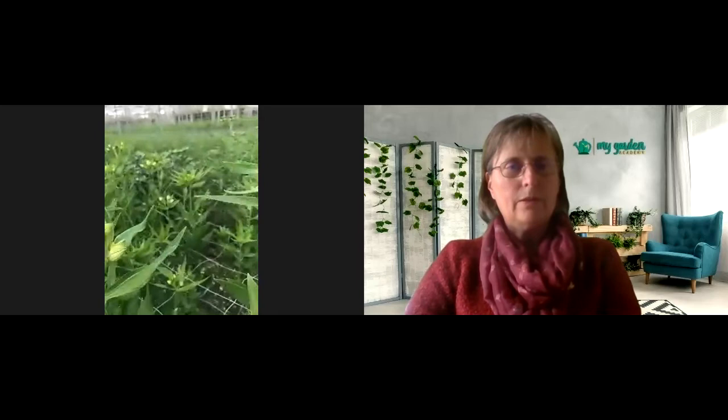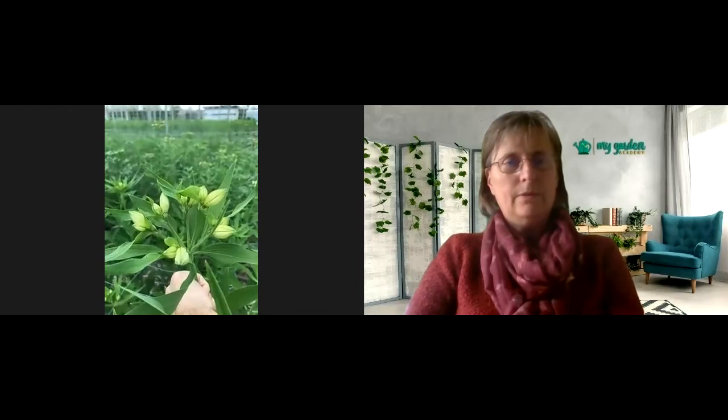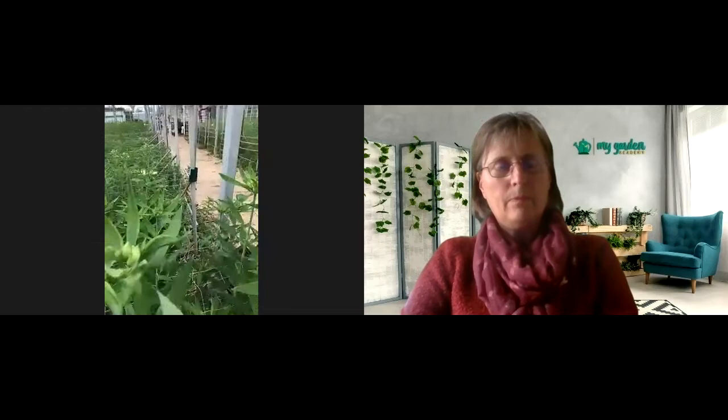We're very busy at the moment. You can see all of the buds budding up on this bed. We're doing tens of thousands of stems a week at the moment, and we do millions of stems through the course of the year. But I'll just keep showing you.